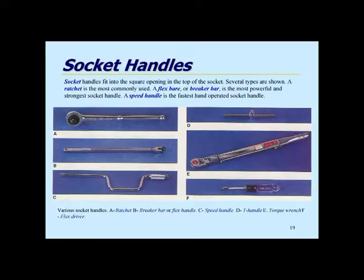Socket handles fit into the square opening in the top of the socket. Here are some pictures of the socket handles. Picture A is called the ratchet. It is the most common type of tool used in the automotive workshop. Picture B is the flex or breaker bar. It is the most powerful and strongest socket handle, and it is the fastest handle to operate the socket. Picture D is a T handle.